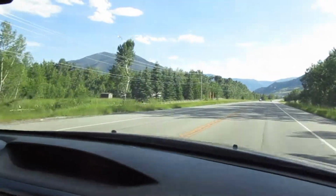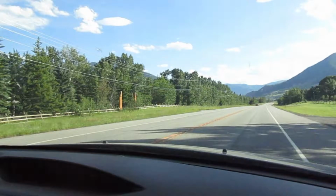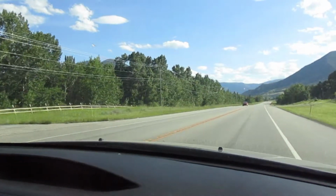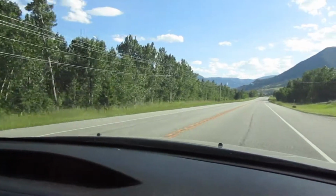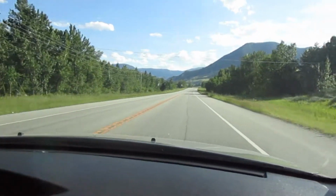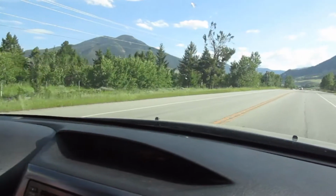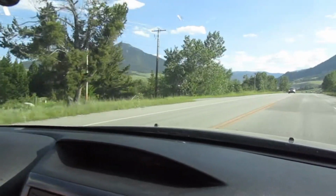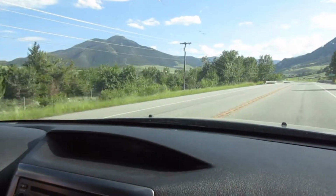So here's a nice panorama going into the mountains, and you see lots of trees on the left, which is where the creek coming into town originates out of these mountains. And we're actually on a highway that's a seasonal scenic highway that ultimately ends up in Yellowstone.